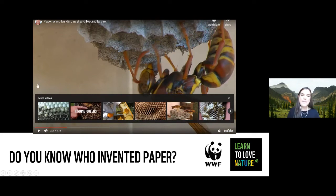Now, before the 19th century, paper was often made out of old fabric or rags. And when an inventor actually witnessed a wasp creating their nest, they thought that would be a much better way to create paper. Wasps chew up plant stems and dead wood, and they munch it up with their saliva, and that's how they create their wasp nests. And they're water resistant. And so inventors copied this to make the way we make paper now in the modern world.